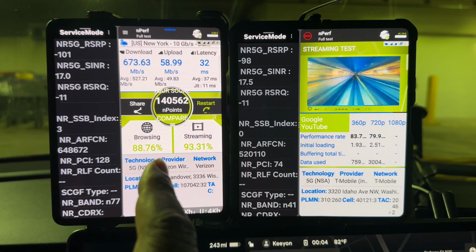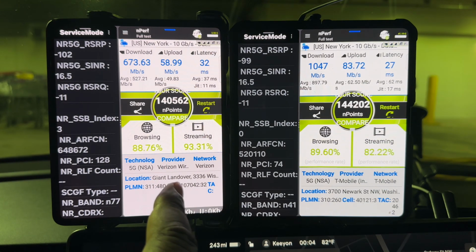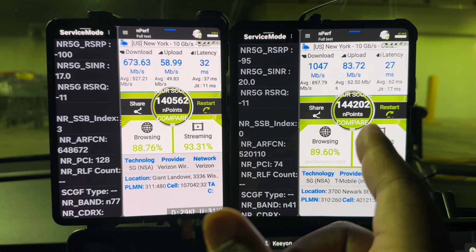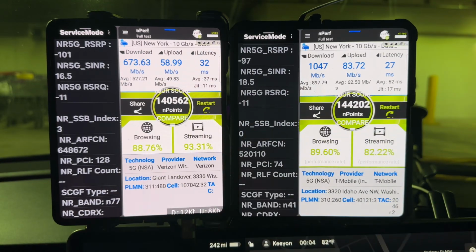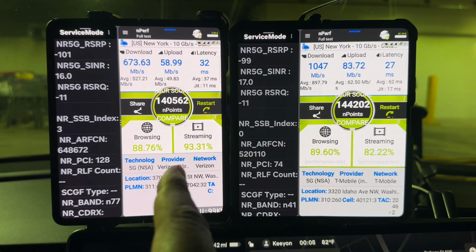So Verizon's already at 673 down and 58 up with a 32 millisecond ping. Browsing is good, streaming is good. It's in the green, 88% and 93% respectively. And T-Mobile at 1.047 gigs down and 83 up. Latency at 27. So they got better latency inside this garage, but their performance is not as good. Browsing was better than Verizon, but streaming was worse than Verizon. So the streaming fell behind. Let's see. The average pings were a little higher than Verizon's. The overall latency was down. Jitter was higher than Verizon's also.